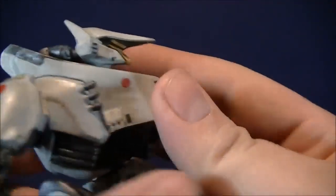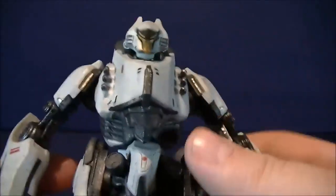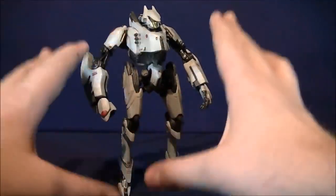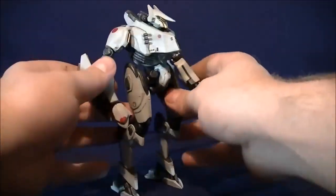And overall, it's a very pointy head. I'm pretty sure, especially looking at the upper part of this body, he looks like something I've created in the game called Armored Core.